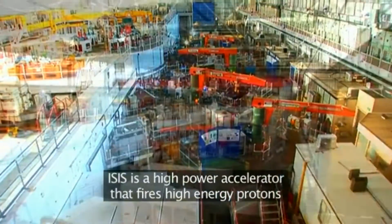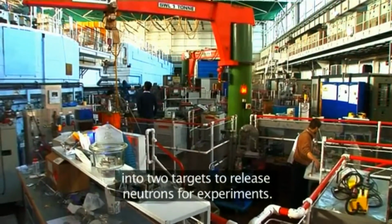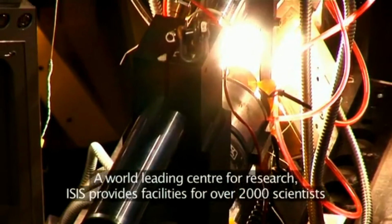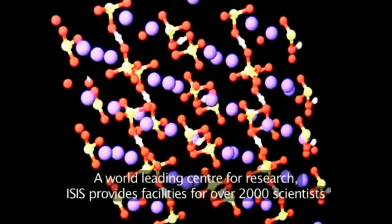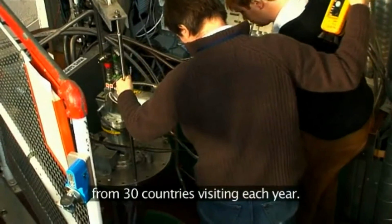ICIS is a high-power accelerator that fires high-energy protons into two targets to release neutrons for experiments. A world-leading centre for research, ICIS provides facilities for over 2,000 scientists from 30 countries visiting each year.